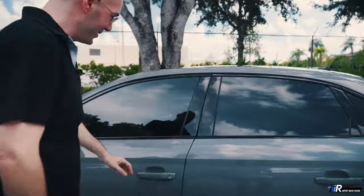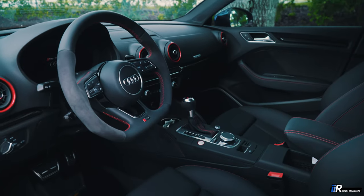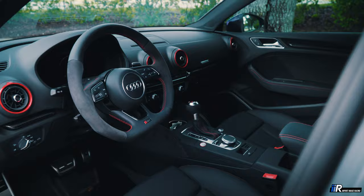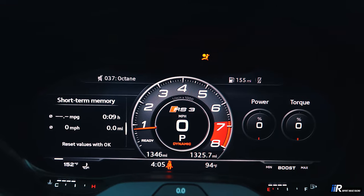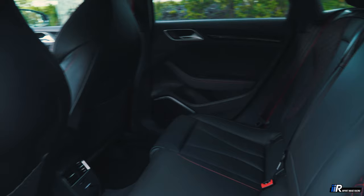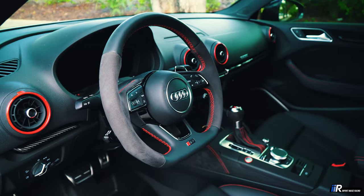Oh, allow me to show you inside my German Econo box here. You're going to notice it's got suede and leather everywhere. The gauge cluster is really cool in this car. It does a 3D map. You've got enough room in the back for midgets like my 7-year-old. We did put adults in here and they do fit. You've got a really fat steering wheel.